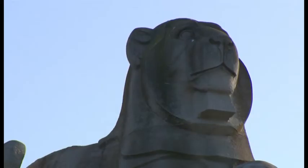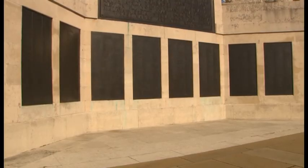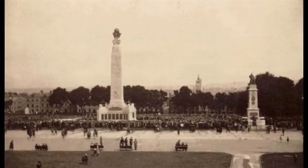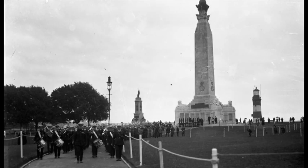And at the base of it, 4 lions finely hewn by Henry Poole. It is an altogether impressive structure, and there are some 7,250 odd names recorded on it, each one of them demonstrating part of the price paid for the victory in the Great War. It was unveiled by George V's 5th son, Prince George, later Duke of Kent, who tragically would lose his own life in the second great conflict some 25 years later.